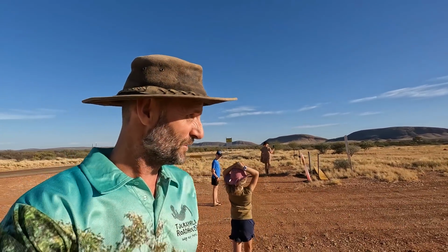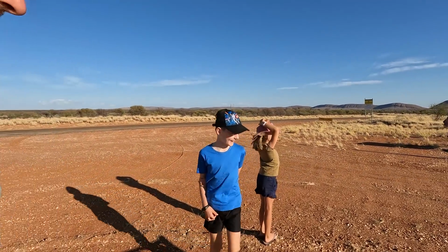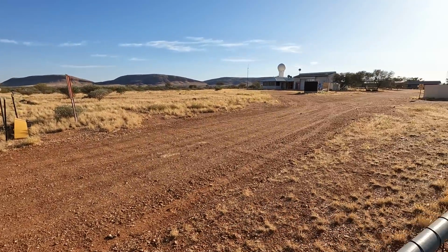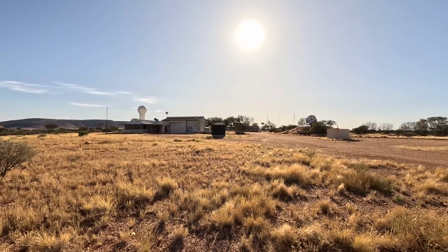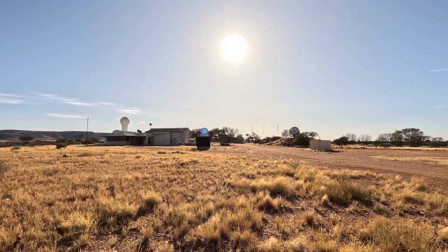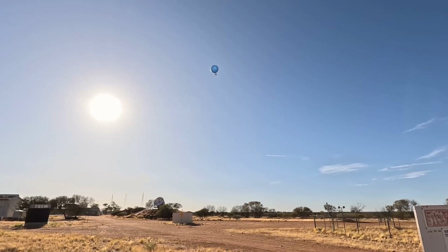Giles Weather Station balloon launch. There's a special little balloon launcher machine there. That's going to be cool, guys. What do you reckon? Someone painted the satellite. Oh, here it goes. Yeah, I guess it's a safety thing. Whoa. Hey, that's cool.